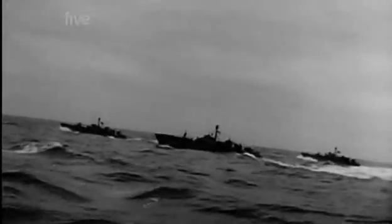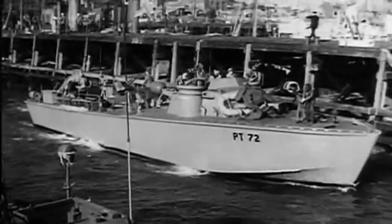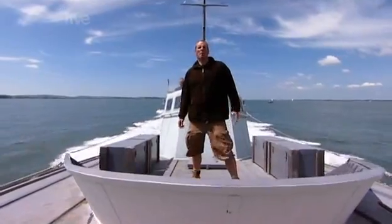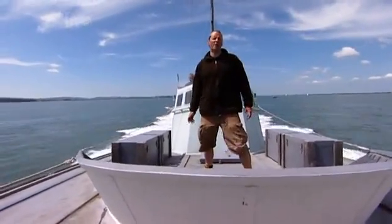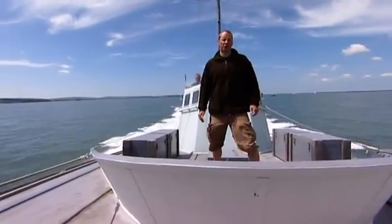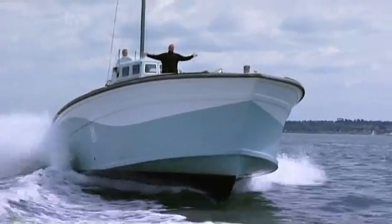Motor torpedo boats first burst onto the scene in the late 19th century, and by World War II, they were faster and more deadly than ever before. Motor torpedo boat 416 was built by British Powerboats in 1942. No ships and very few boats could keep up with her. She could simply run rings round the massive warships of the day.